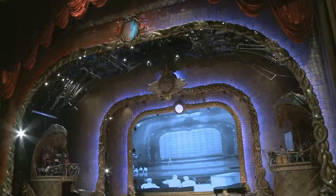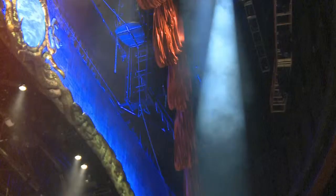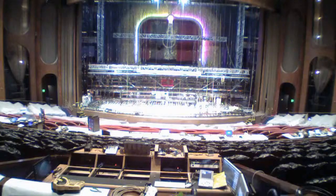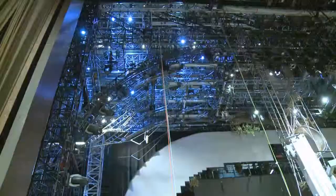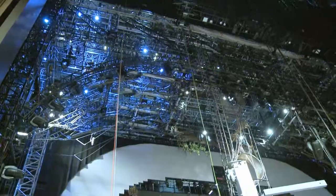To match the grandeur of the theater, Cirque's creative team built an equally grand, elaborate set. They designed three giant sweeping proscenium arches, a 90-foot video wall, and a gargantuan, fully automated tech grid. The logistics of doing this were huge and daunting.